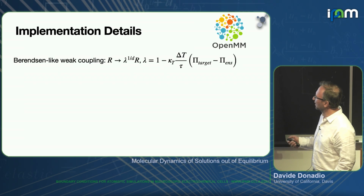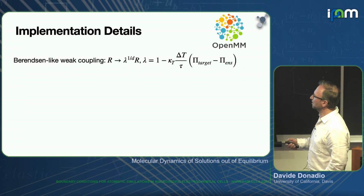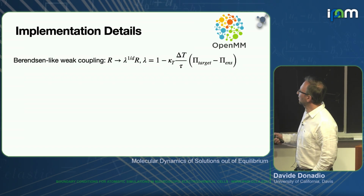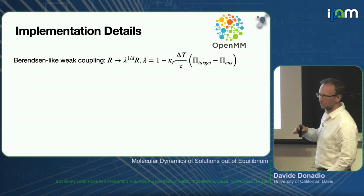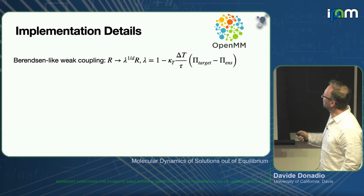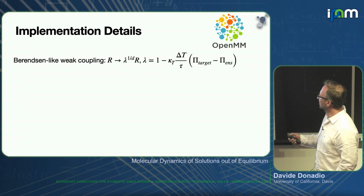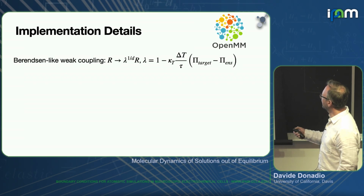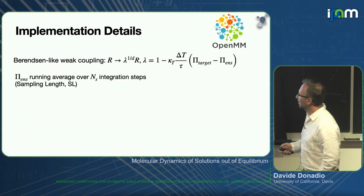We implement the constraint, the motion of the membrane, as a Berendsen-type coupling. We don't want to have the fluctuations here. The fluctuations just make a mess. So we have a coupling parameter tau, and this is how we move the membrane. It depends on the shape we are using, but there will be an exponent that is 1 over the dimensionality of the problem. And then we just move it. We're trying to reach the target.